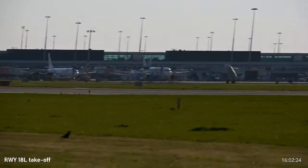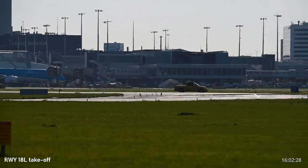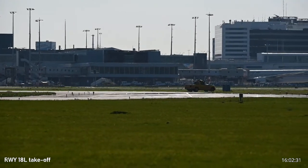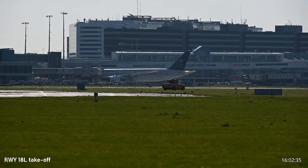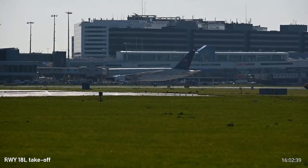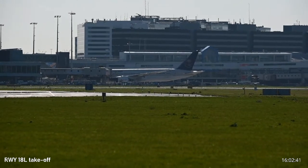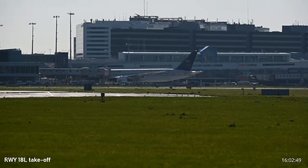But we did have a runway inspection, so there's a chance that we are gonna see some action soon here. But yeah, like I said, the Saudi there in the back will be departing soon, and my camera is still burning through batteries, so I really have to figure out a way to keep them juiced up as long as I can, because I really want to see the Saudi and the Qatar 777 take off.